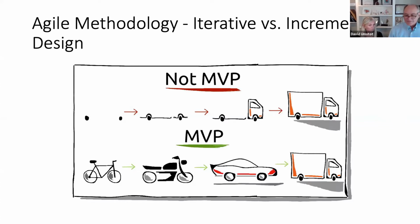Yeah. And you're getting feedback from your client too. Is this what you're looking for? And getting that and expanding it, instead of just, well, I think this is what they want, and coming up with something at the very end.